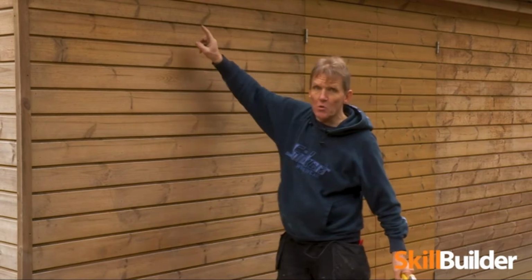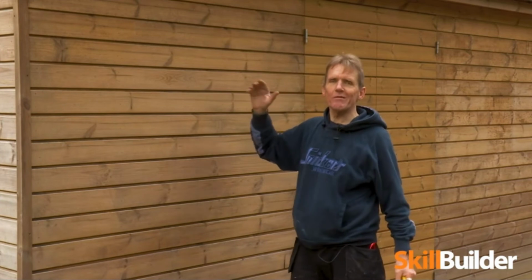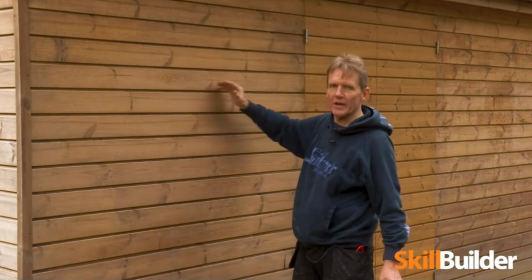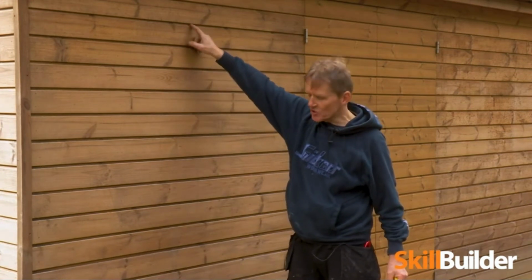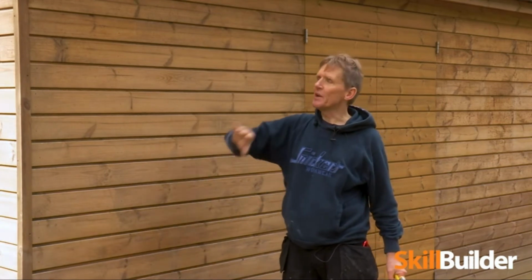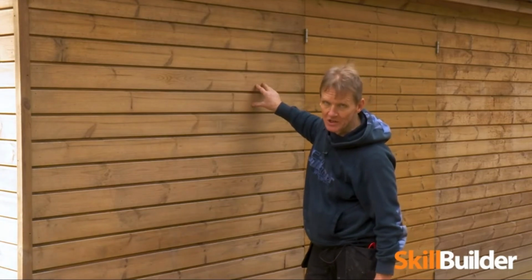Now what I'm going to do here is I'm going to do half. You wouldn't normally just do half, you would carry on so that you didn't have a sort of dry edge. You would just keep that wet edge going all the way through. But for this, because I want to show you the demonstration of what happens when we spray water on, we're going to treat half and leave the other half untreated.